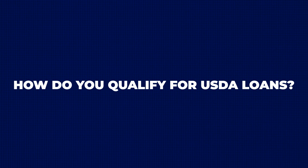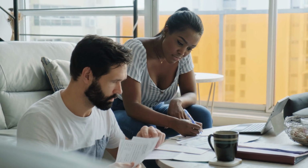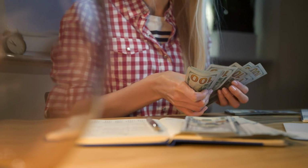So how do you qualify for USDA loans? First is an income requirement. Because these loans are aimed at low to medium income families, there are specific requirements for income. Typically, they are available to those whose income is lower than the median income in that area. It differs from area to area, so you should refer to the USDA website for what the income limit is in your area.